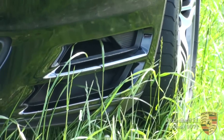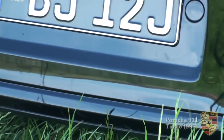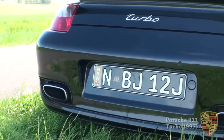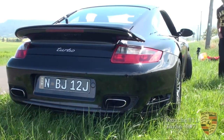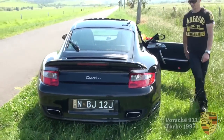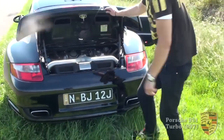Radiators everywhere. This thing must get really hot when it's driving. Big fat oval shaped exhausts. Not as impressive sounding as the Porsche GT3 driving, but certainly a lot more welly. A lot more welly. It's beautiful. It's very aggressive.